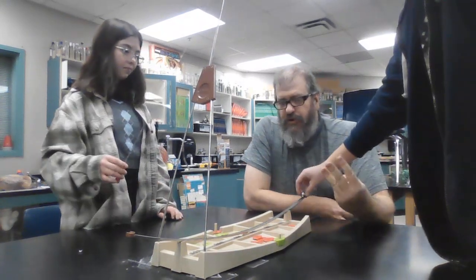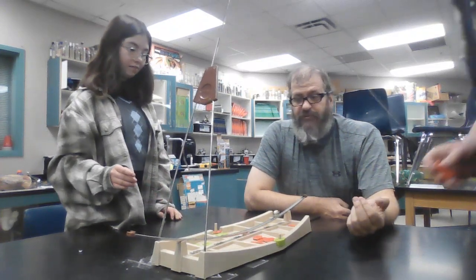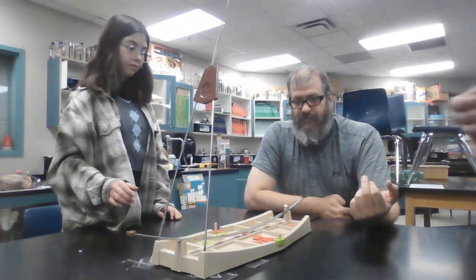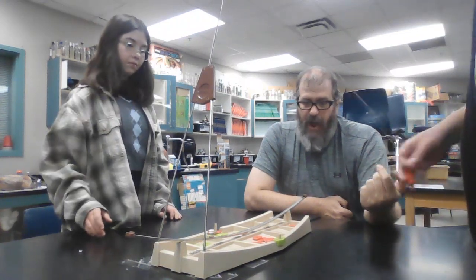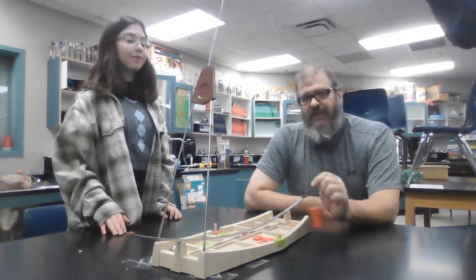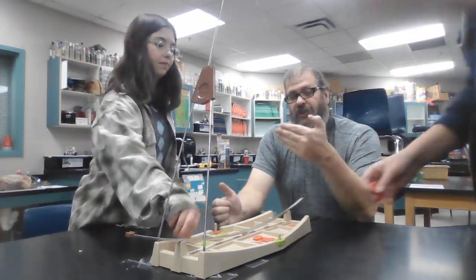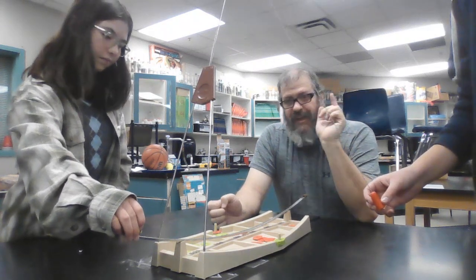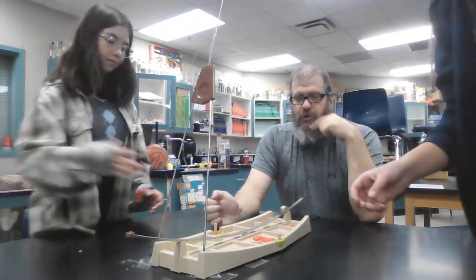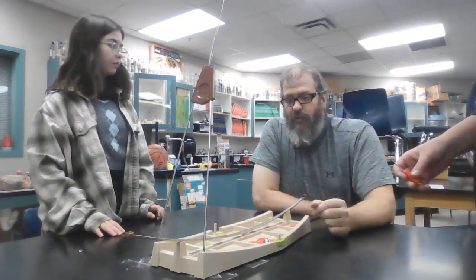Now, Newton's third law of motion states that for every force, there is an equal but opposite force. And you have to watch really closely for this one to happen. And it's right at the point of impact. Right there at the point of impact, you notice that the ball reacts to the pendulum. That's the force accelerating one mass. But the equal and opposite force is the ball pushes the pendulum. Watch it again this time as the pendulum then rattles and reacts.